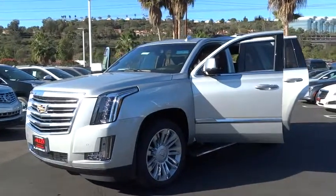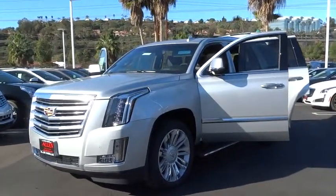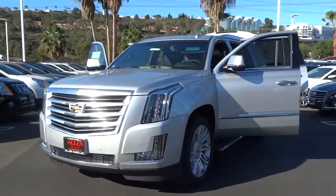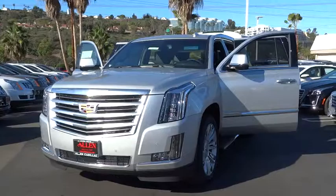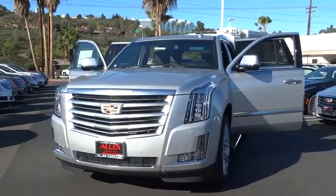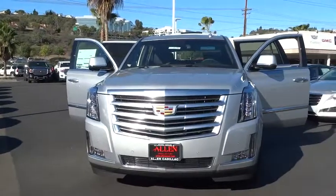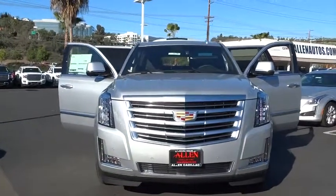2016 Escalade. A full-size luxury SUV, the Cadillac Escalade stands for A-list style. Thrilling, yet effortless performance combined with advanced luxury and technology that's on the leading edge of the industry makes the Escalade an easy choice. Here are some of this vehicle's great options.